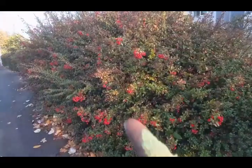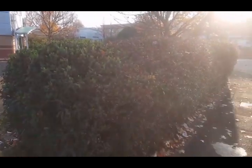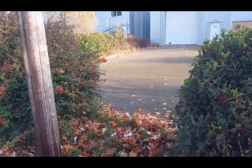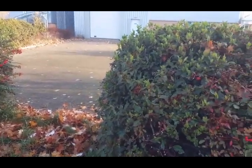See the difference in this one to this one? So they have had a go, but this is where it's brilliant to come and neaten it up, straighten it up, and just show the difference. Maybe a little bare on this one, but everybody knows once you've cut something back, it gets a bit bare.